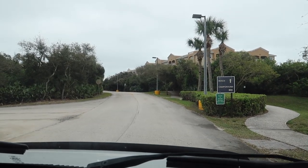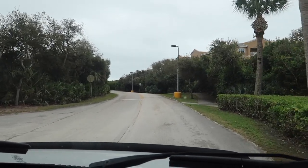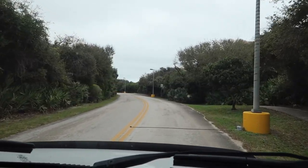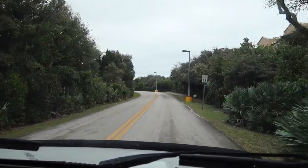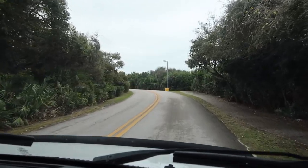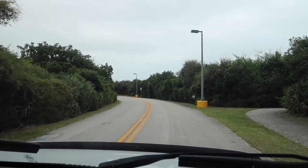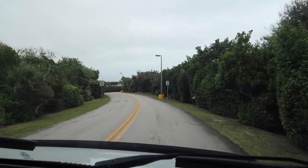We were told we can either make a left here and check into the campground or go straight through and go straight to our site and then check in. So obviously we chose to go straight to our site. Now you could get to the sites number 1 through 23 if you take this path. The other sites you have to make a left to get to those sites.